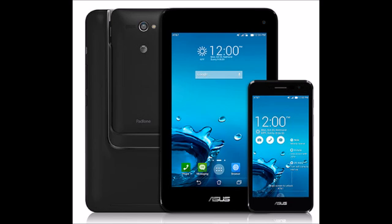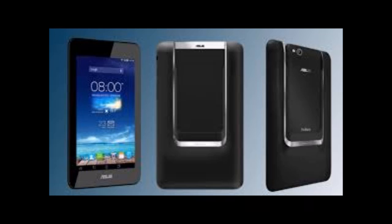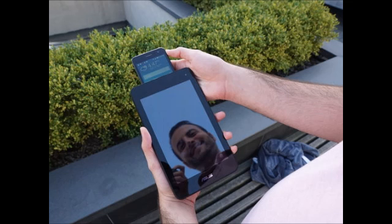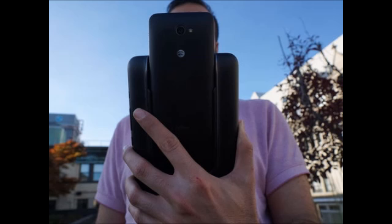Now, it's pretty cool going from phone to tablet in one quick swoop, but it's a little strange when the Google Play Store is unsure of what device it is, whether it's a tablet or phone. For example, we're unable to download the regular Amazon app because of this issue. As the dust settles, there's no denying the kind of versatility we're able to experience with the PadFone X Mini.